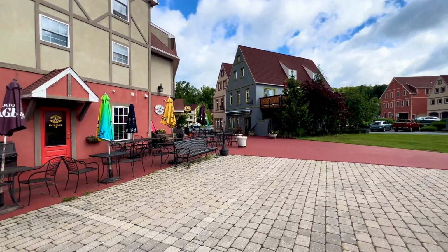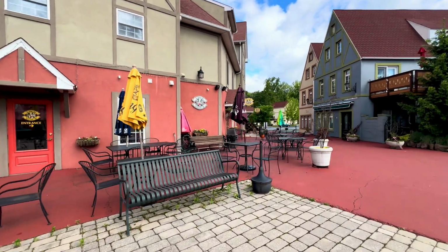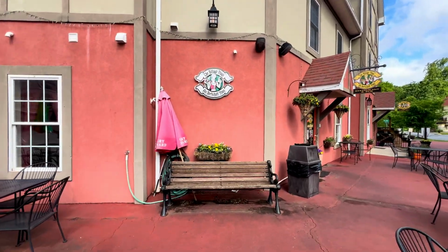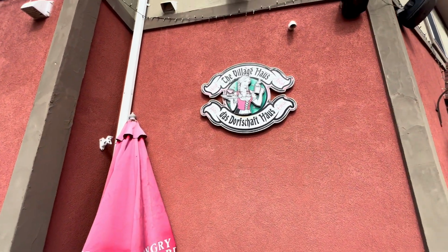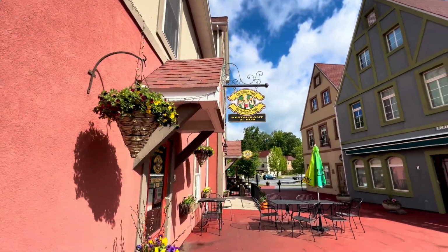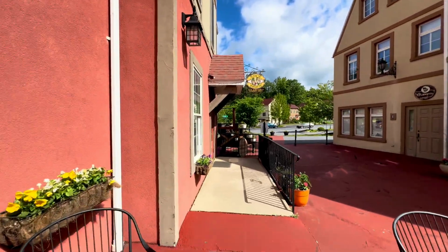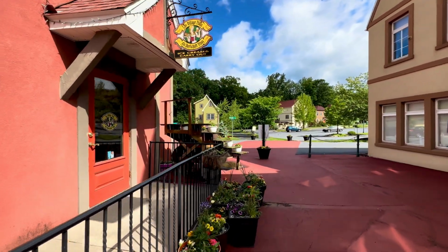And right here with all these colorful umbrellas and tables, this is the Village House Restaurant. It's a German-inspired restaurant, but they also have American food too. And you can either eat inside or you can eat outside here, and you can also take out. But definitely check online for their hours, because I know in the winter, they were closed on Mondays and Tuesdays. So they didn't have their springtime hours online yet. So definitely just check and see when they're open.